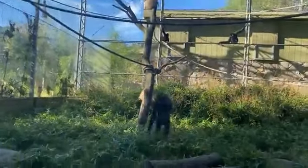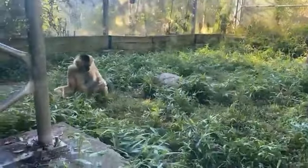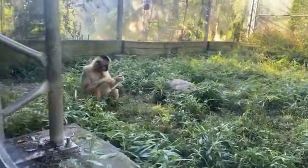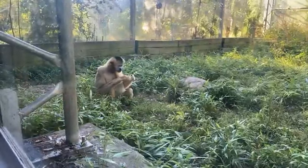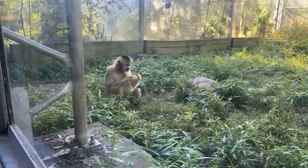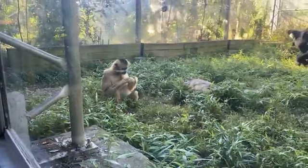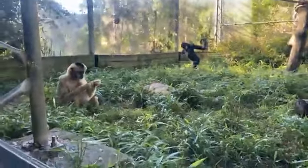White-cheeked gibbons are all born a blondish color, even the males. Then, within a few weeks, both the males and the females change to black with white cheeks. However, when a female reaches maturity, around 5 to 7 years old, she will turn blonde again to signify to the other gibbons that she's ready to start a family.